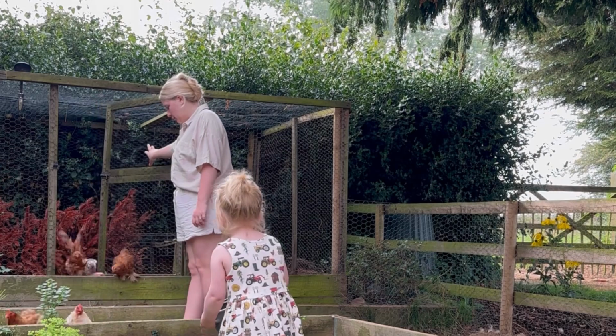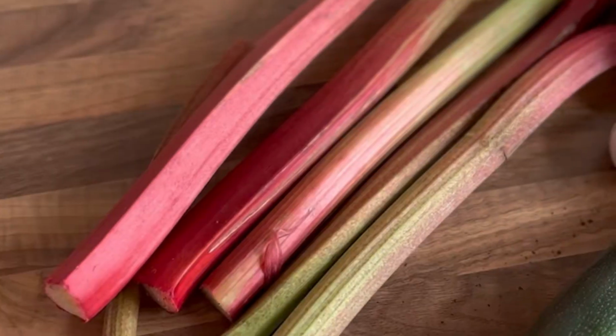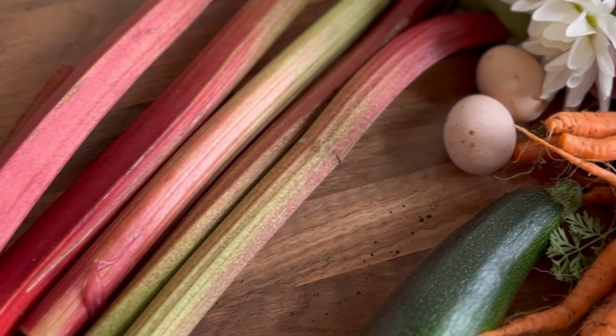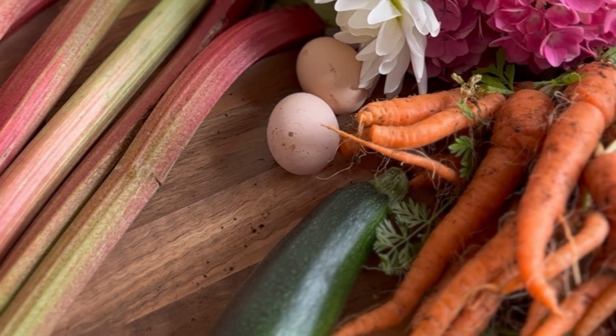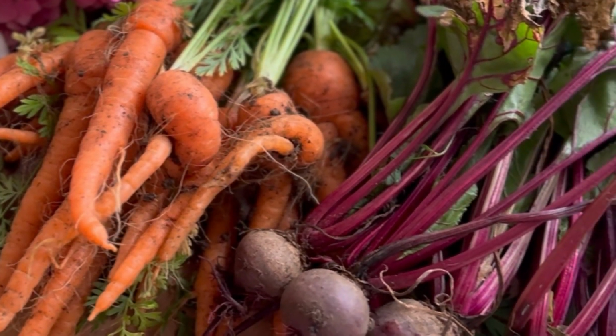So the kitchen garden last year was probably our best year in terms of harvest and vegetables. It was really, really good. I ended up preserving a lot of beetroot, we had a lot of peas, carrots. We still have garlic in there now from last year.